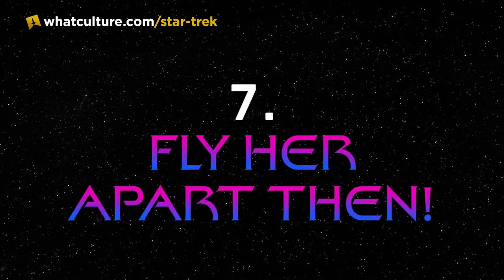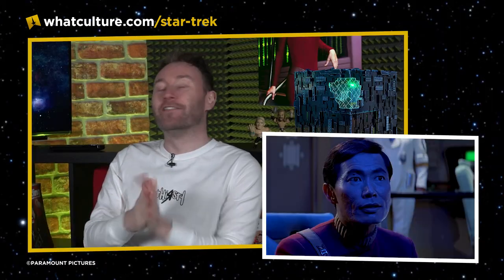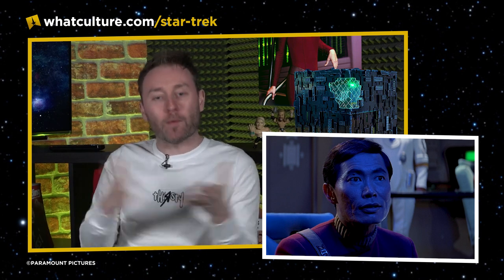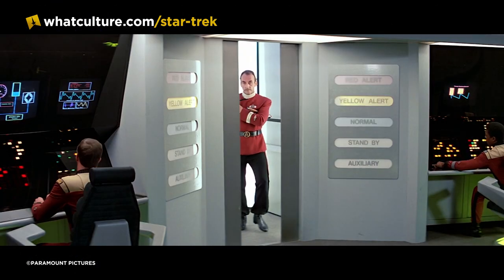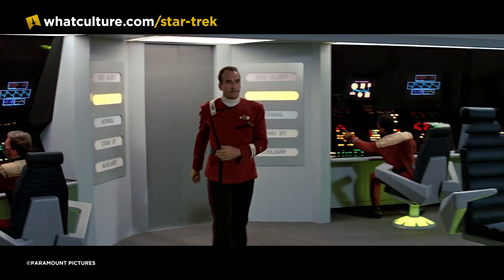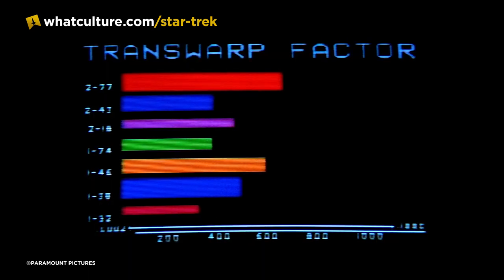Number 7, fly her apart then. Oh, this is some wonderfully nitpicky stuff. You remember when they introduced the Excelsior and it was called the Great Experiment? Do you remember why that was? No, not because the captain had a mustache, because it had transwarp drive. Now, what do they mean by that? Because transwarp drive's been a thing in so many iterations of Star Trek and it's always meant different things.